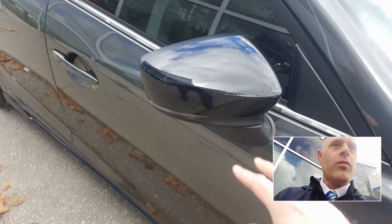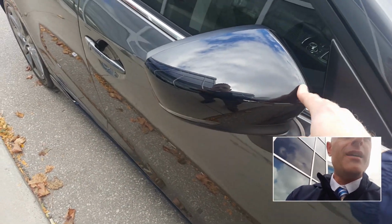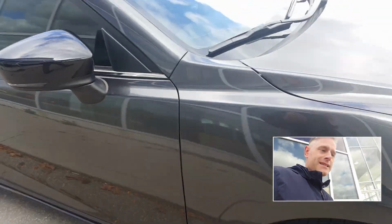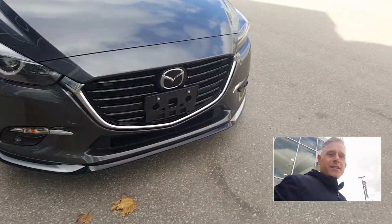One other thing they put on here was the side mirror skull caps. They've replaced that from body color to the black gloss. Looks fantastic. Anyways, had to show it off to you guys.